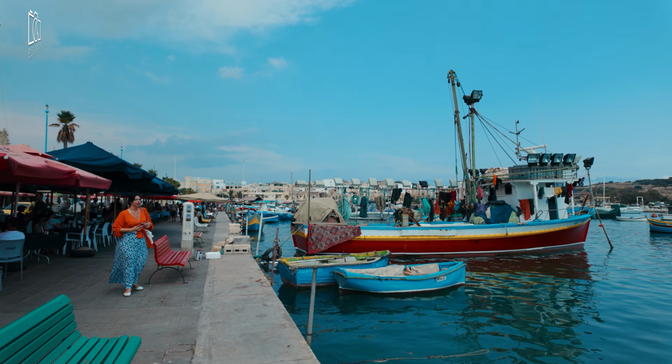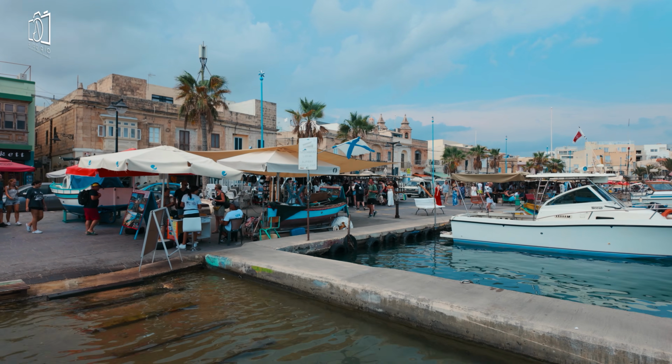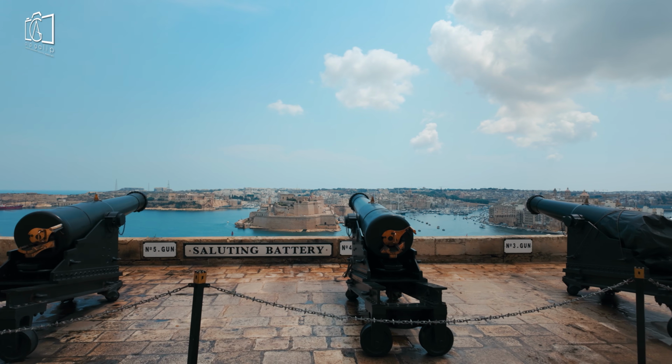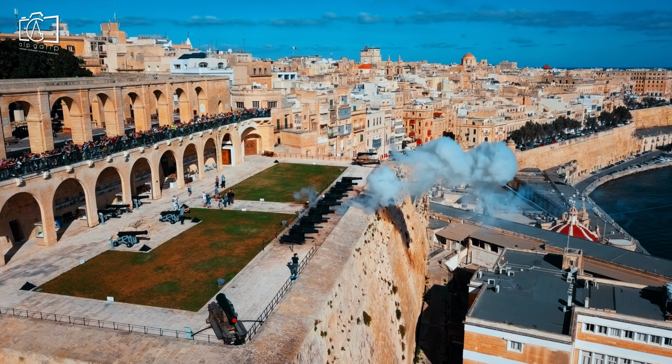Experiencing Malta's local culture was a highlight of my trip, as I attended vibrant village festas, where fireworks, music, and processions filled the streets in honor of patron saints. I had the chance to witness traditional Maltese ceremonies, including cannon firing at the saluting battery.